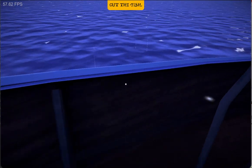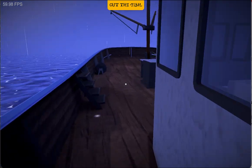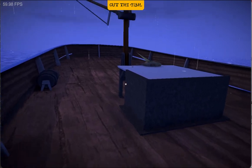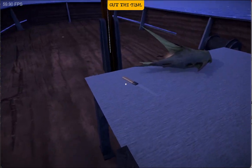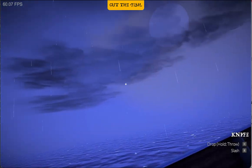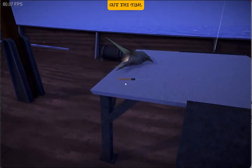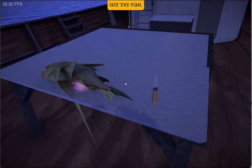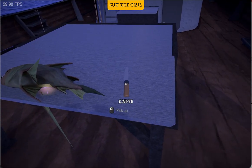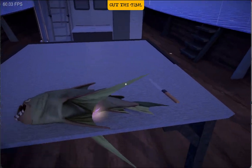Really nice change. Moving on, I added the ability to recognize when things are thrown off the boat. So for example, if I grab this knife here and I just chuck it overboard, you'll see that it resets itself. So it knows that it's been thrown overboard, and it's important for the story. You soft lock the game if you lose this knife. So it's important that it's always available to the player.